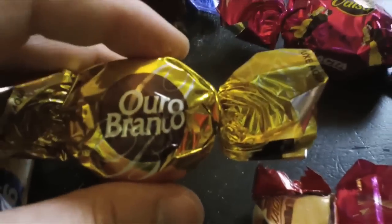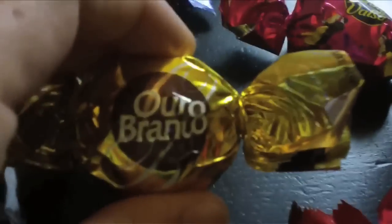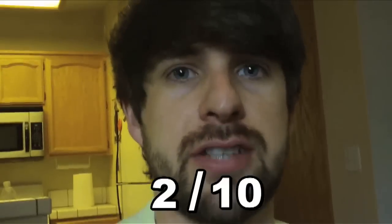And now here's an Oro Bronco, which I know means octopus horse. It says Bronco in it, which is an American word. Yeah, like a horse. I'm gonna ride a Bronco. Yeah, so it's obviously octopus horse. All right, let's try this. What the fuck? I was not expecting that crunch. It sounded like you bit into like a crab leg or something. Oh, don't make a thing. 2 out of 10.